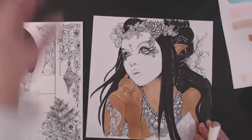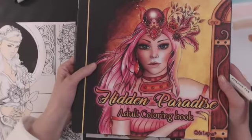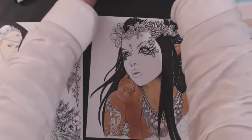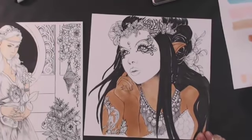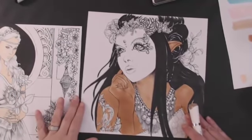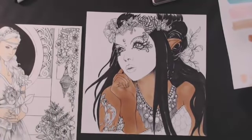Yes, I bought it on Amazon. I bought it for myself. I think I bought it for my birthday. I got it because Reading with Pugs, Jen got it. And so I had it in my cart, and then I finally just bought it.